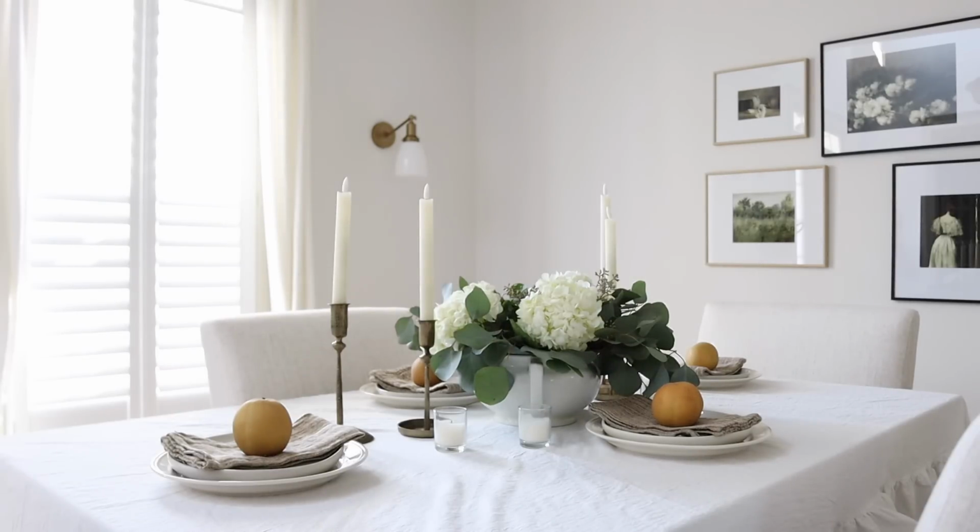So now I'm gonna grab the greenery and we are just gonna finish decorating this out, and I'm gonna grab some glassware, and then I think that's gonna wrap up our table setting.